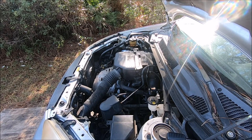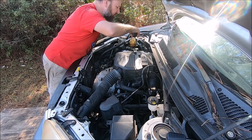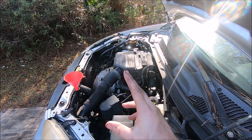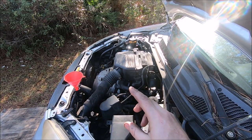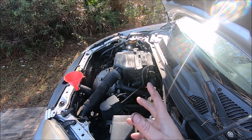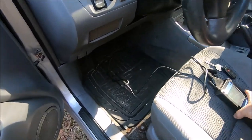Oh, it's running, that's a good sign. We got oil pressure. Okay, I do have a check engine light, so I'm gonna hook up my scanner. I did not clear the codes beforehand, so it might be left over from before, a stored code from the other engine. So let's hook up the scanner and take a look at that.